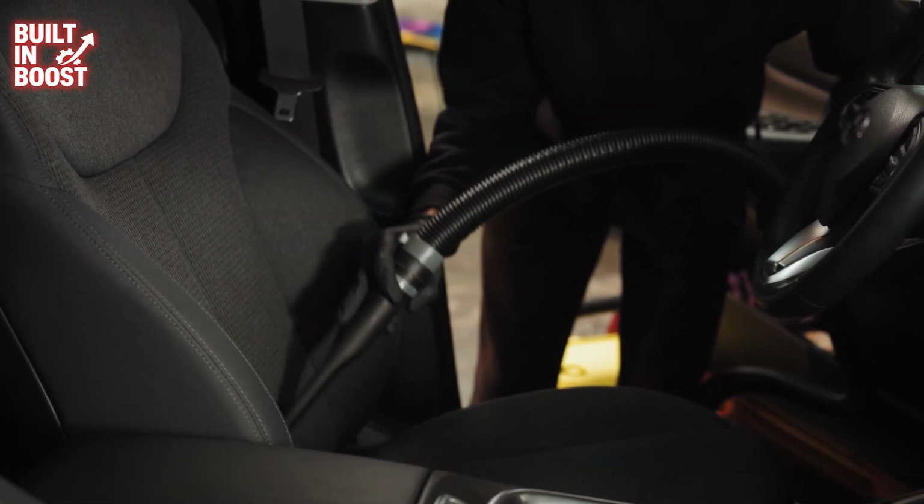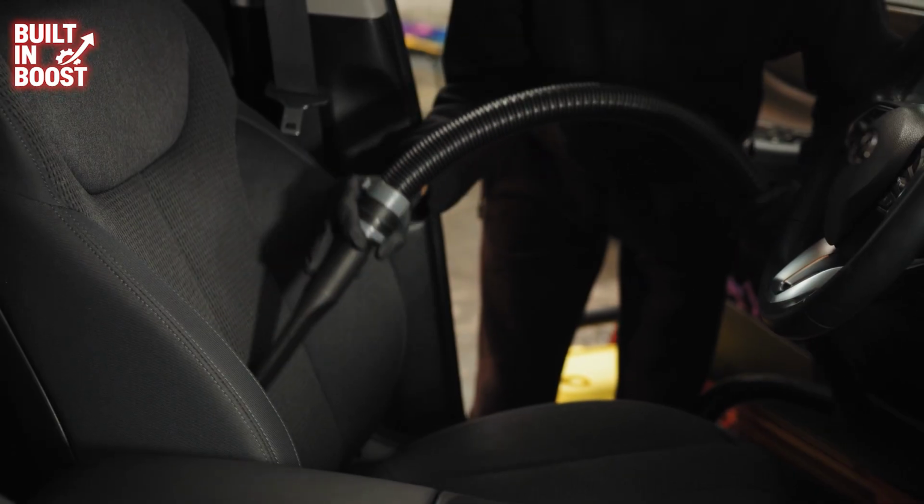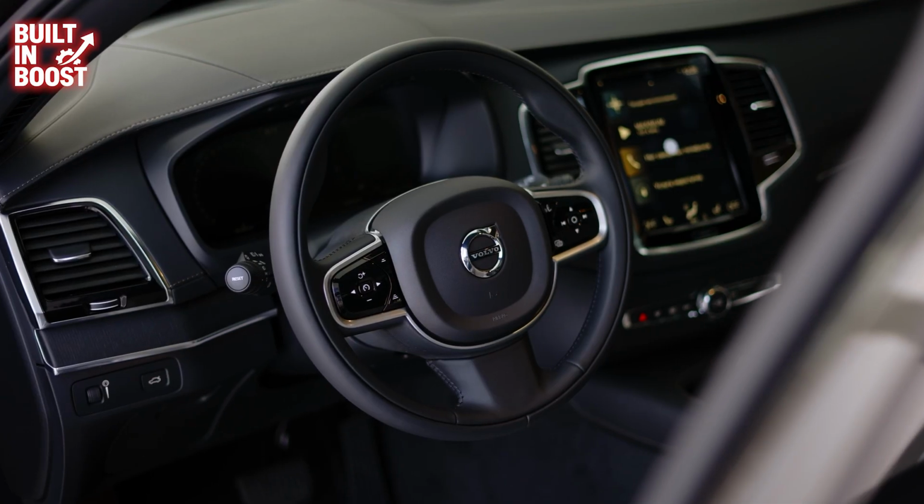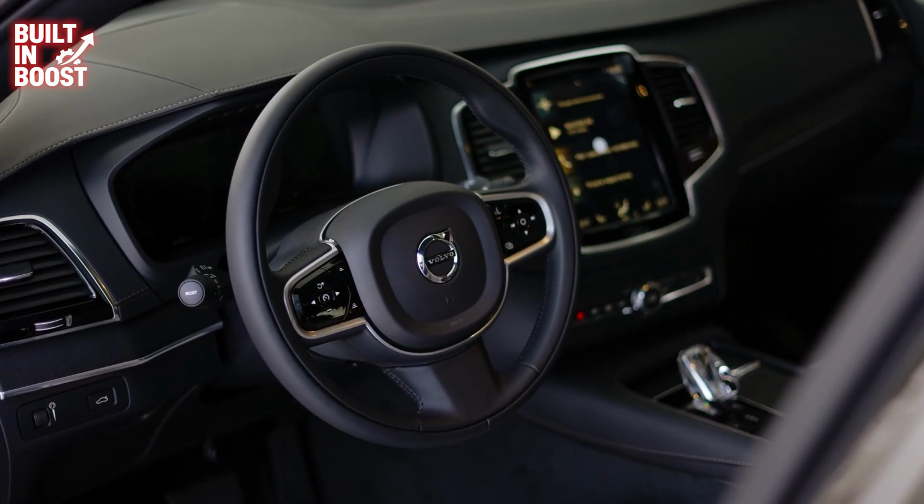Vacuum your interior monthly and use protectant on plastic and leather. Park in shade when possible. UV rays destroy dashboards and seats faster than you think.